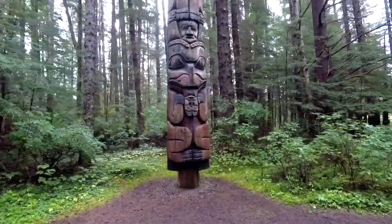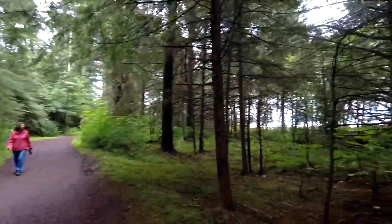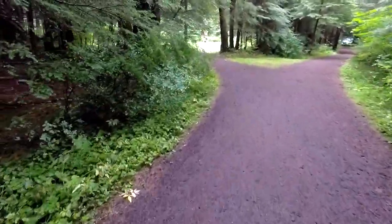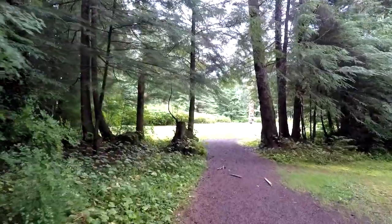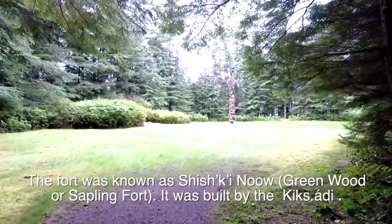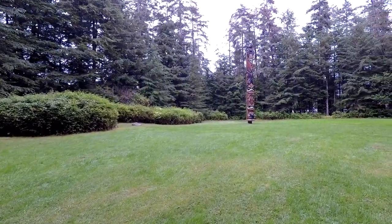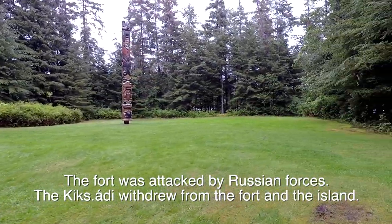So we took the trail towards the fort, where there are several more totems and people. The water's out there. Of course, the Ocean View Trail, or whatever it's called, goes along the edge there. This is the site of the fort. Somewhere around here, they had log walls and made their stand against the Russians, I believe. Here's a sign about it. I knew it was here.